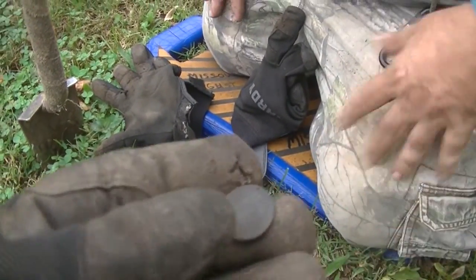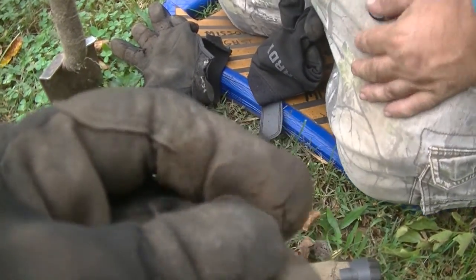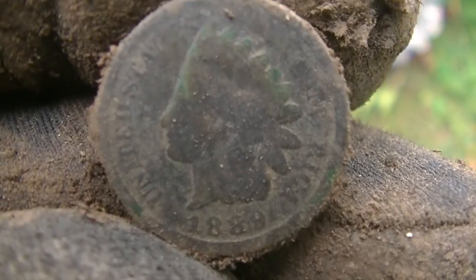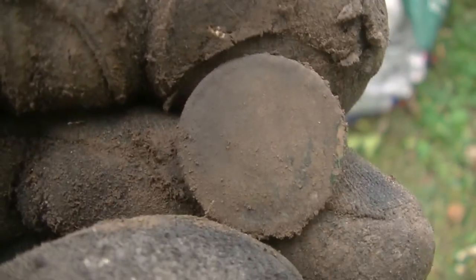It is an Indian for sure. Well, it's worn though, isn't it? Yeah, it is worn. It's dark too. I'm kind of loopy here. You call that dark gilt? Yeah. It is an 1889, I believe. Awesome. 1889. Predates the house by about 10 years.